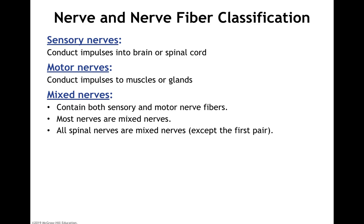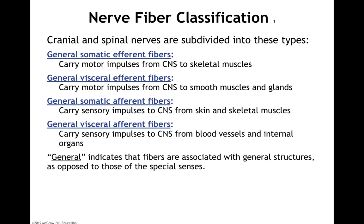Sensory nerves take impulses into the brain or spinal cord, while motor nerves carry them away. Most nerves, however, are mixed nerves, which contain both sensory and motor fibers. And all of the spinal nerves, except for the first pair, are mixed nerves. The cranial and spinal nerves can be subdivided into general somatic or general visceral, and then they can be efferent or afferent fibers, depending on whether they are taking information to or from the central nervous system.